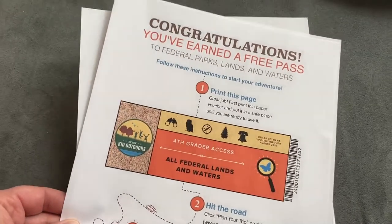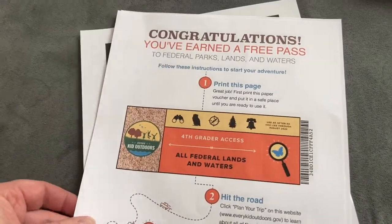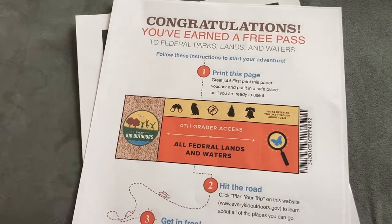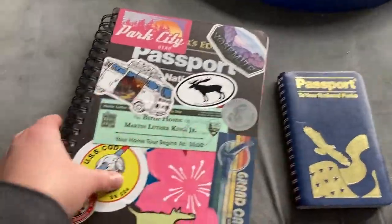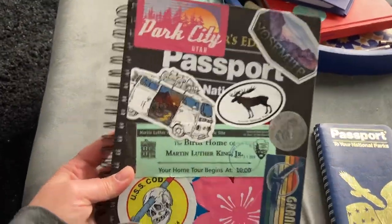So we have one of these passes. We're gonna be hitting up a couple different national monuments and a national seashore for stamps in our passport book. If you don't know about passport books, I have another video all about that, so check it out.